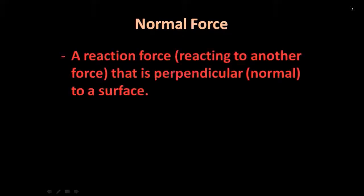One of the forces that we talk about frequently is called a normal force. Now, normal doesn't mean it's normal as opposed to an abnormal force. That would be weird. In this case, we're talking about geometrically normal. That means perpendicular to a surface. A normal force is a reaction force, equal and opposite reaction, reacting to another force that is perpendicular, which is also called normal, to a surface.